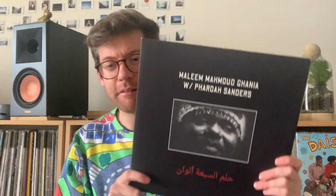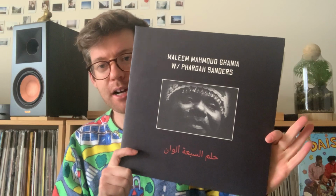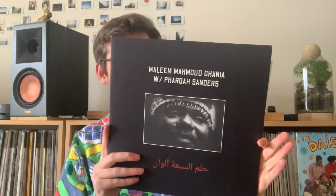Okay, another one I got, God, all the way back in maybe March. I may have even shown this before. This is Pharoah Sanders with Malian musician, what was his name? Ghana. Yeah, this is a really, really amazing, deep jazz record. God, I can't remember. I remember reading all about this when it came out.